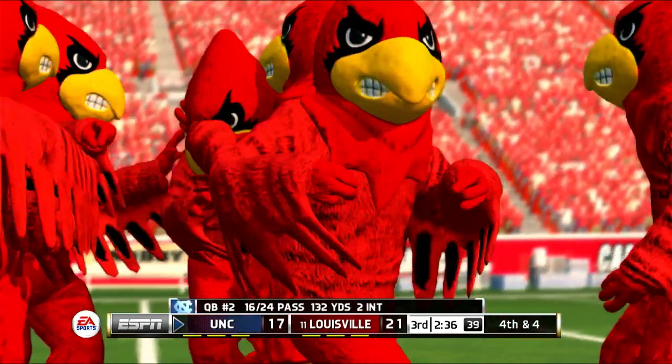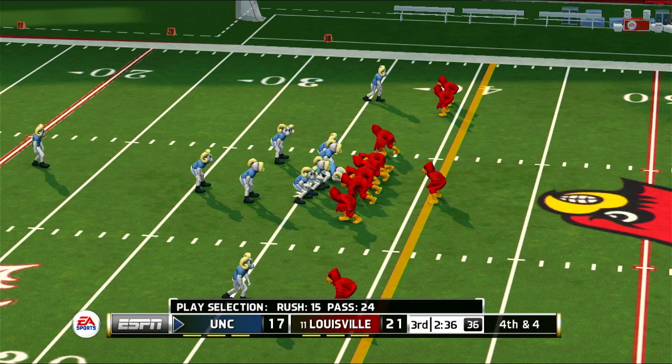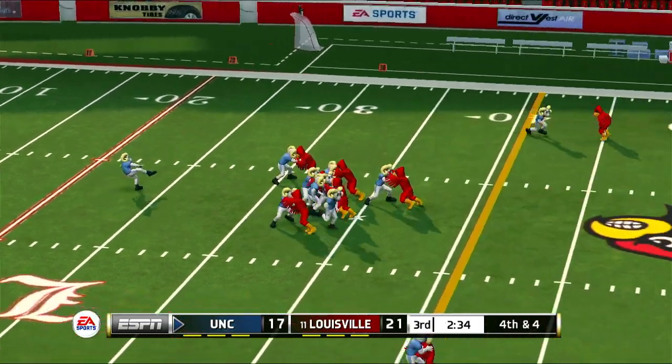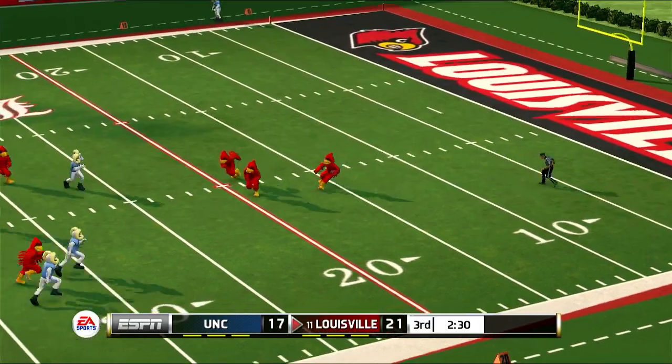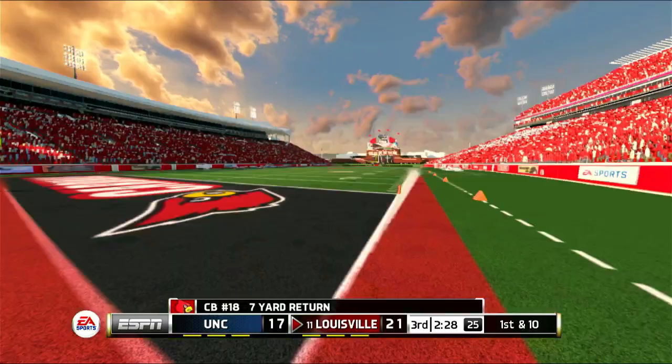To play by the defender. All you have to do sometimes is get it done. And this one is a beauty. He takes it in at the 14. Tackle made at the 21-yard line.